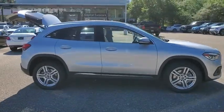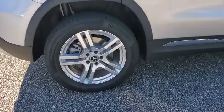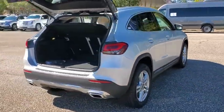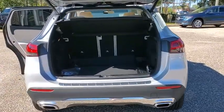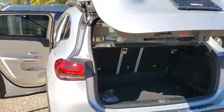Stop by and take a look at the 2021 Mercedes GLA. The Mercedes GLA class offers the versatility of a hatchback, but with the power of a sports car. The exterior styling is aggressive and resembles that of the other Mercedes models. Here are some of this vehicle's great options.